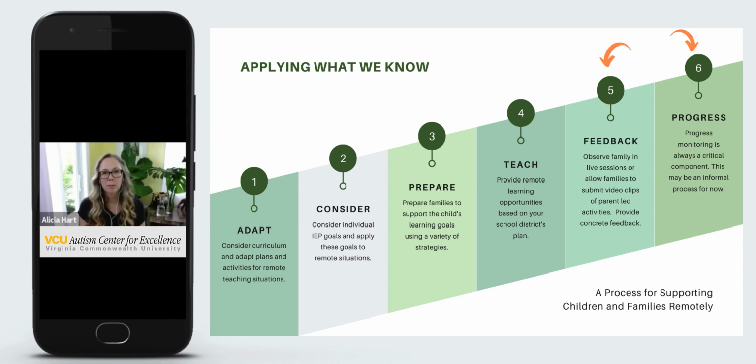And of course, progress monitoring is a part of every program, no matter what we're talking about. And it's always a critical component. But this may be an informal process for now, and it may rely on supporting families to understand how they can help this process at home.